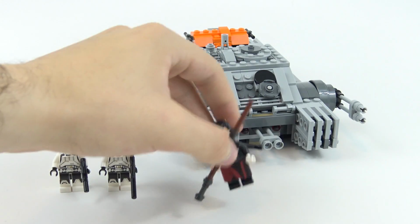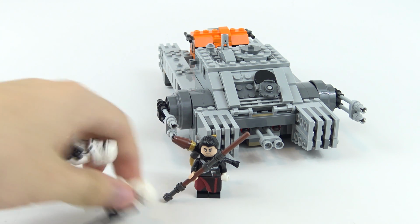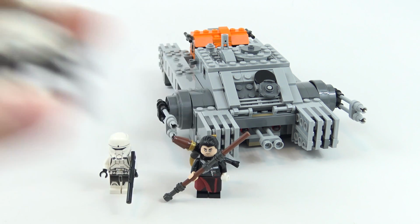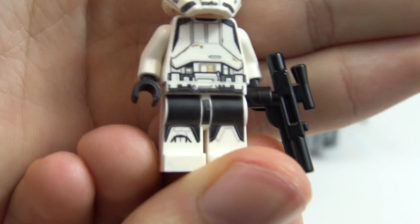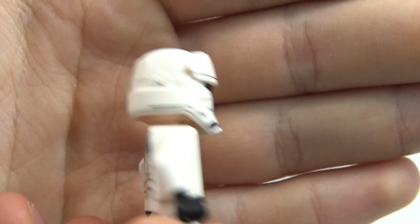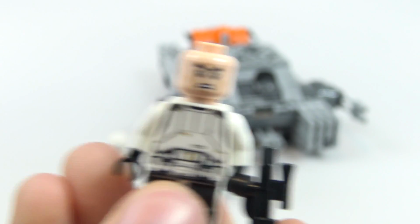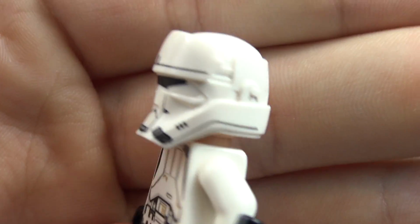There you go. Alright, so on to my favorite 2 figures in this set, obviously, the Imperial Hover Tank Pilot. It's quite a name, but now you get 2 of them. They're exactly the same. The only difference is one has a bigger gun. So here is what they look like. And then they have the clone trooper face under that, which I really wish they didn't have, because that might confuse little kids. Oh, these are clone troopers. No, they're not. They're stormtroopers. There's a difference. But yeah, the helmet looks super cool.